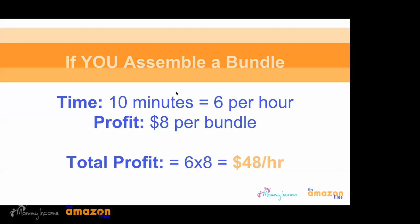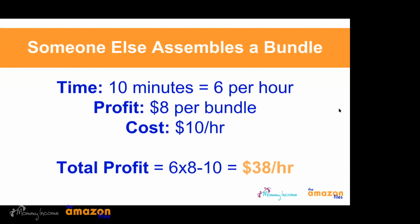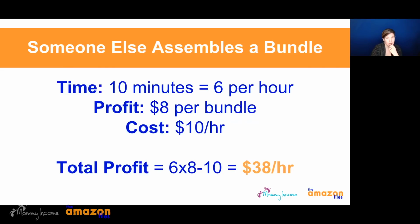$48 an hour, right? If you hire somebody to pack and ship for $10 an hour, and they can do the same amount of bundles that you can in that hour, you just made $38 an hour for doing nothing. Somebody else is doing that now. You could literally watch Netflix and make $38 an hour. Or you and someone can pack and ship at the same time, twice the money.